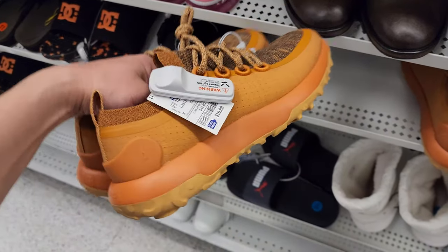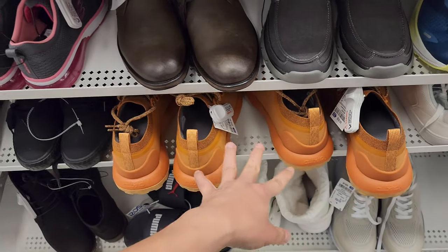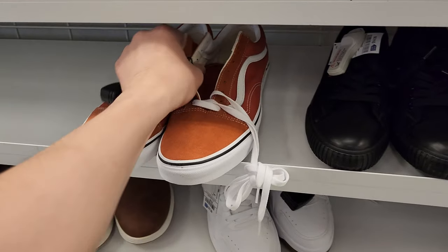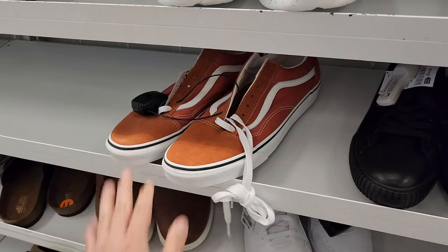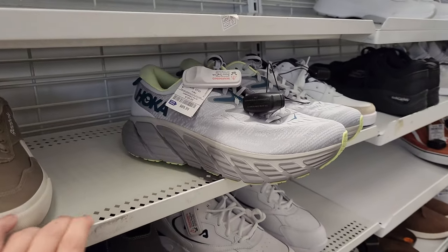Got some Allbirds. Not really familiar with this brand. Seem pretty comfy. Going for $20. Got a couple of those. Got some Vans. Old Skool's going for $35. These are what, size 11? Yeah. Of course, Hokas. These are what, a size 12 or something, going for $90.